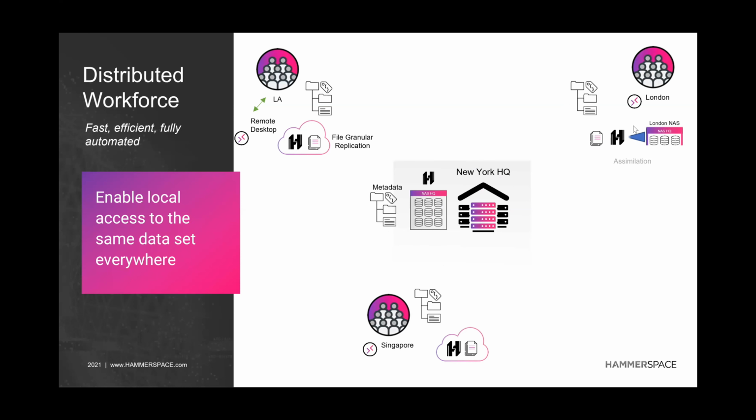So what we do is assimilate the data for the NAS in London. Now the 2 NASs, the one in New York and the one in London, look and feel as if they're just a single namespace. The users don't know if the data is in London. They don't know if it's in New York. And we keep up with all of that. Now that the NAS in London's been assimilated, we then replicate that metadata to the other 3 locations so that everybody looks and feels as if they're sitting right on top of the storage, so to speak.